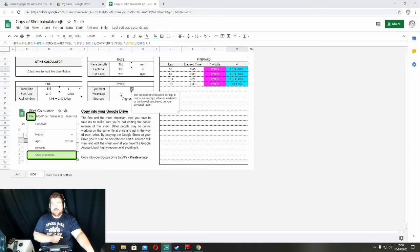Now, the next bit is how much your tyres are wearing by lap. I think I actually said in the video it was about 2.9% wear off 4 laps. So I was actually wrong. I only did 3 laps. So that's nice and simple. That's only 1% per lap. It always pays to overestimate these sort of things just to give yourself a little bit of margin.